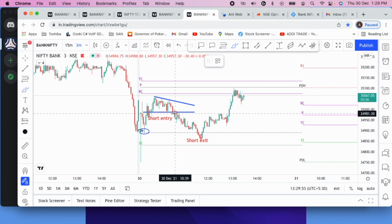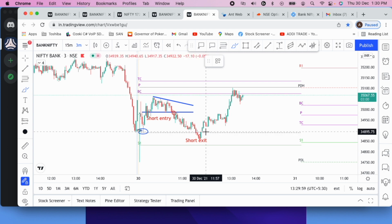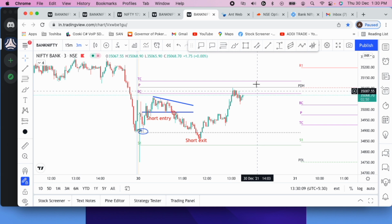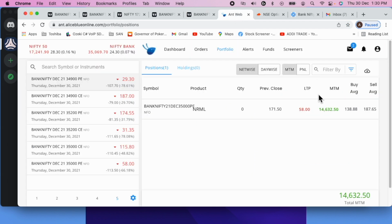I just took a short trade here for 34,900 PE and exited here, and I was ready for a long trade if we had probably a retest of this previous day high and then go long, but the retest never came, so kind of missed it. That's okay, it happens in trading, no problem. Today made about 14,000. I'll be explaining how I made the trades and the order book.